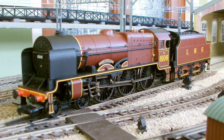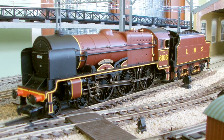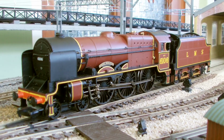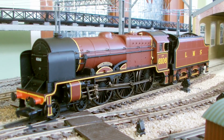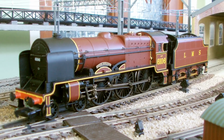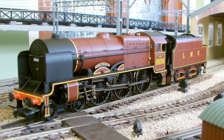Anyway, when 6100 returned, the identities were never reversed. So the locomotive that is now preserved, 6100, is the one that went to America. Well, we don't have 6100, but we do have 6106, Gordon Highlander, which we'll be watching today.